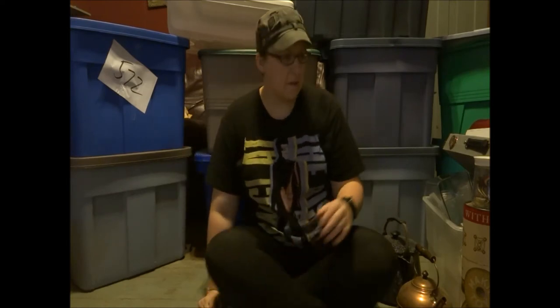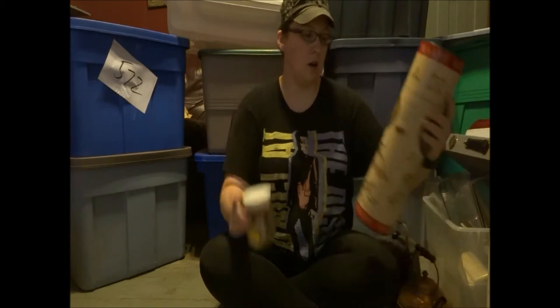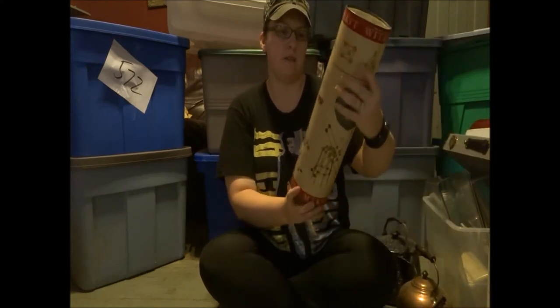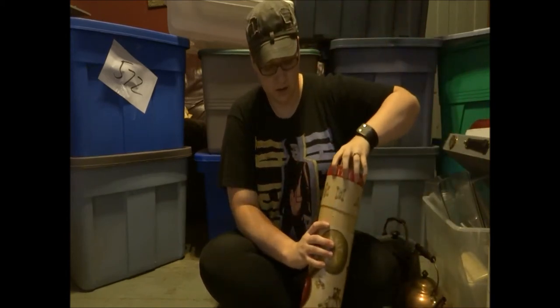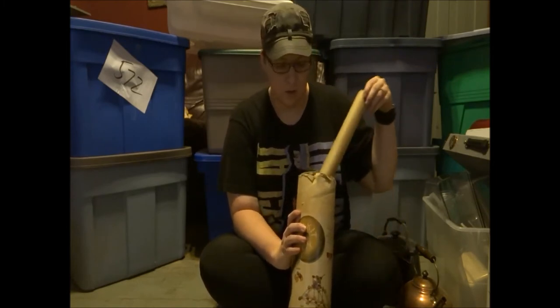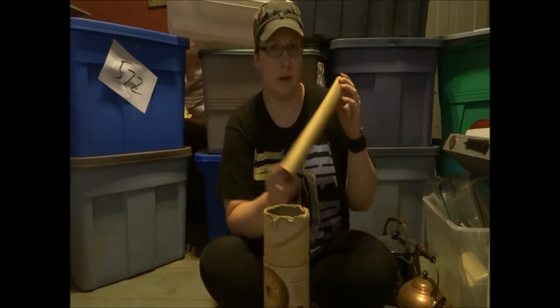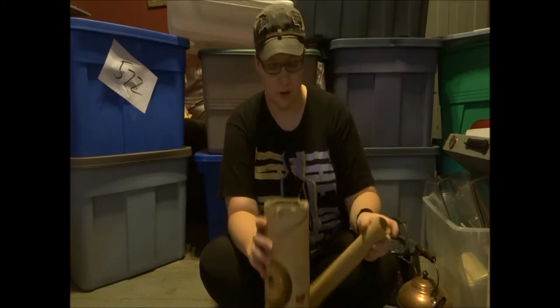The next thing, David actually got this. We got this jar and this box of Make It Toys for $5. I don't think anyone's bid on it, but I think he was really excited, so as soon as I got down to five, he just bid on it. That's just a paper towel.